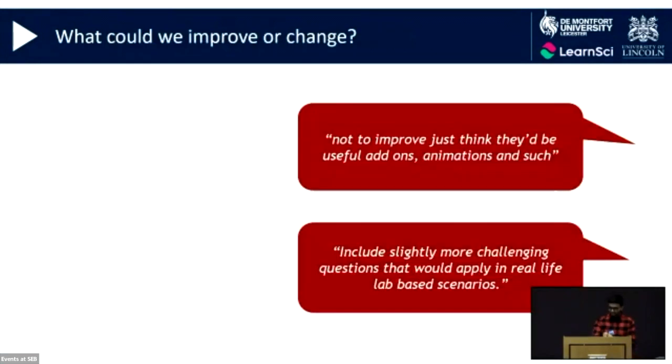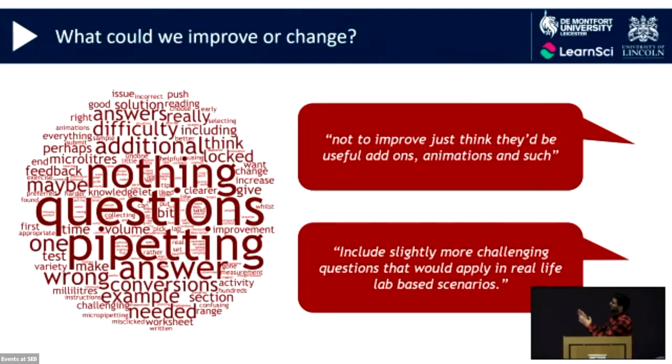In terms of what we could improve or change with our smart worksheet, someone said they could add animations, which would have been a really interesting take. Another one was include more challenging questions, and that was because we didn't really test it out, we just deployed it. If we did, we would have known to make it a bit harder. But the big thing is, if you look at this word cloud, the big word is nothing. So that was really good.